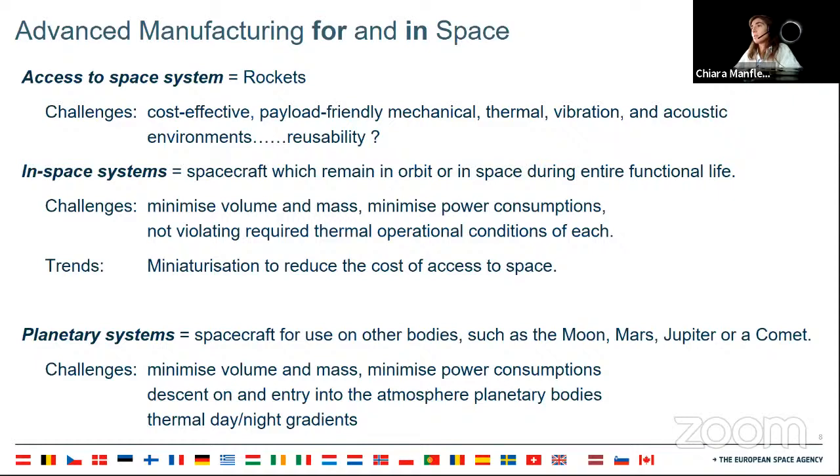Then we have in-space systems, right? These are spacecraft which remain in orbit or in space during most of their functional life. Here we always try and minimize volume and mass. Why? Because we have to put it in orbit, and putting them in orbit costs a lot of money. So it's beyond just the manufacturing cost of the element itself. We try and minimize, obviously, power consumption and not violate the thermal operating conditions of each component. The trend is that we miniaturize, again, to reduce the cost of access to space.